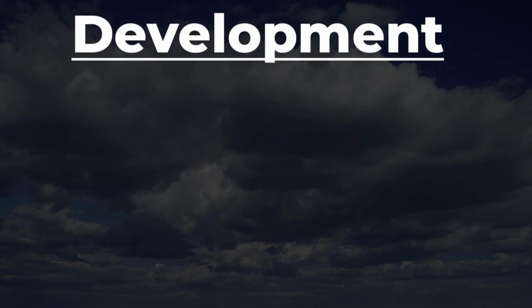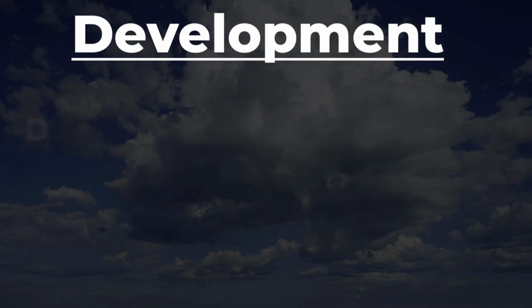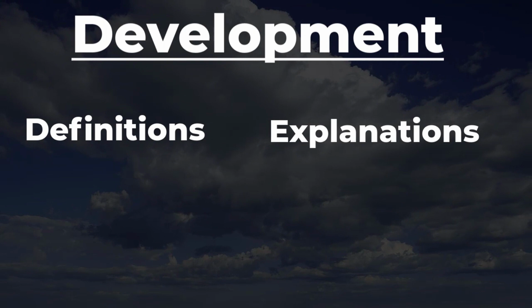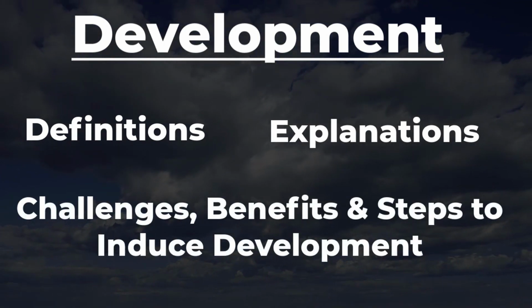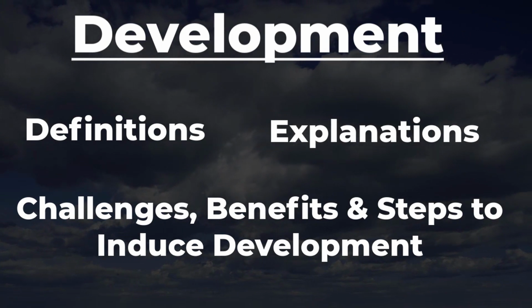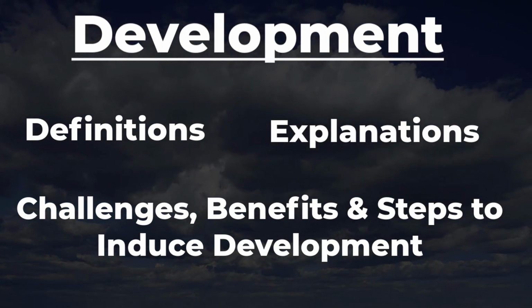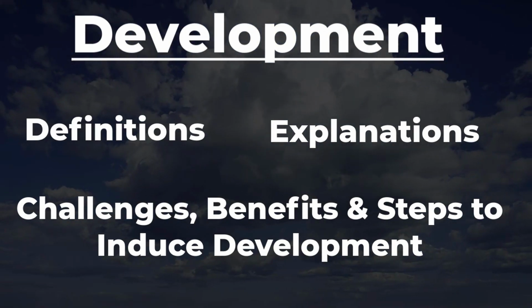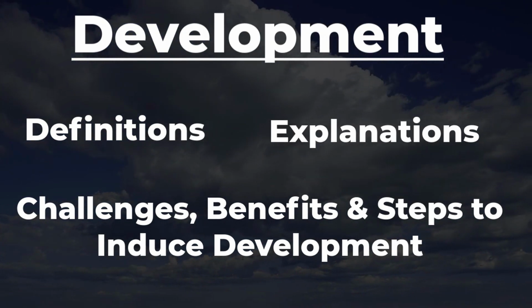You want to ensure that you've immersed yourself deep into the subject matter, that you're able to produce your own definitions for the concept, explain it to the best of your abilities, and write about the challenges, the benefits of development, and possibly what can be done to induce development in any locality. The use of examples will help greatly in enabling you to flow. In this step, you will obviously come across some difficulty in writing down some answers. When you do, do the following in the next step.